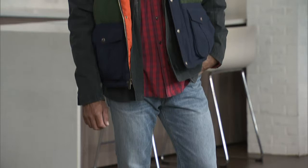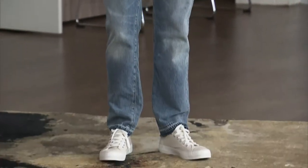Wonderful jacket. I think this is a great, comfortable jacket. He's got underneath that a nice shirt. I love that lumberjack kind of red shirt. Again, nice color. And he's got a hoodie. They've got a great selection of just hoodies.